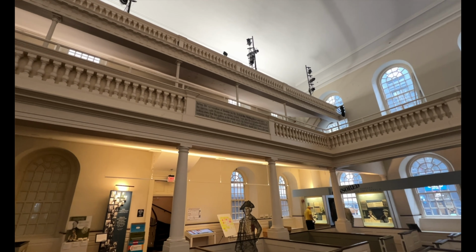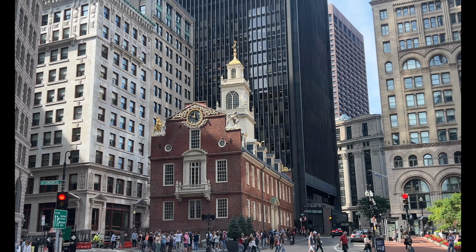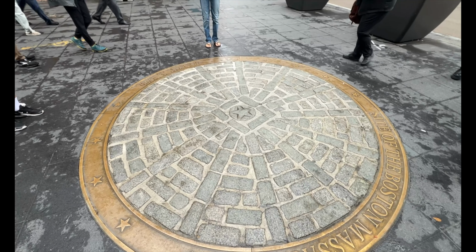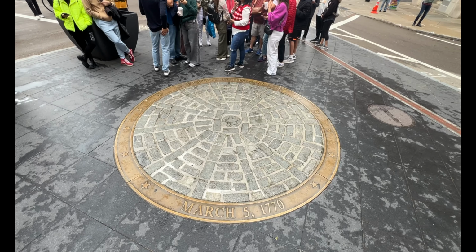And pretty much, I think it's literally right outside of the meeting house is where the Boston Massacre took place. So they have, would you call it a plaque? I don't know what you'd call it really, but it's a medallion. Yeah, it's set into the sidewalk, and it explains what happened there and all that.